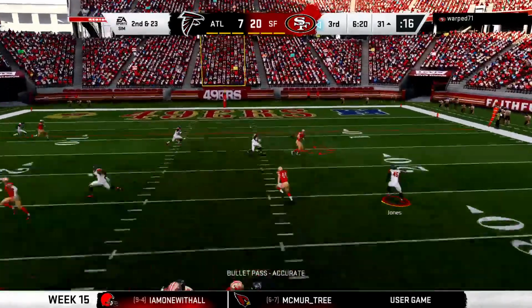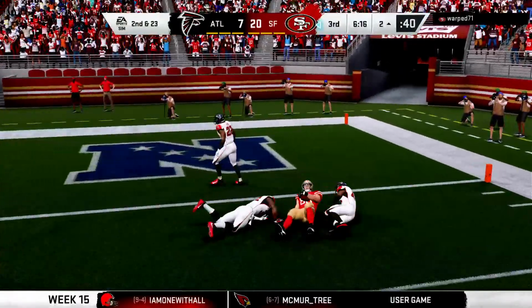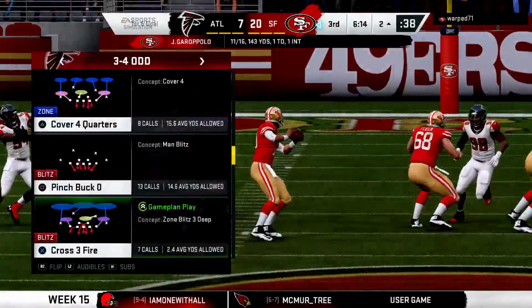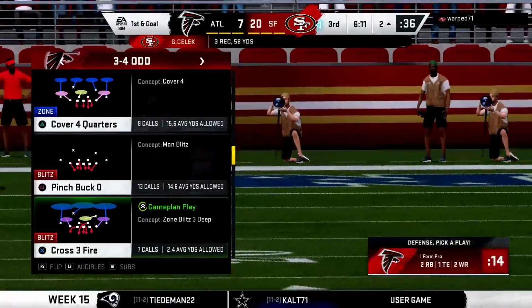Throwing now is Garoppolo. And this is Selleck here with the grab. Well, they are able to stop him, but he does take it all the way to the 2. That one covers 29 yards. 1st down.